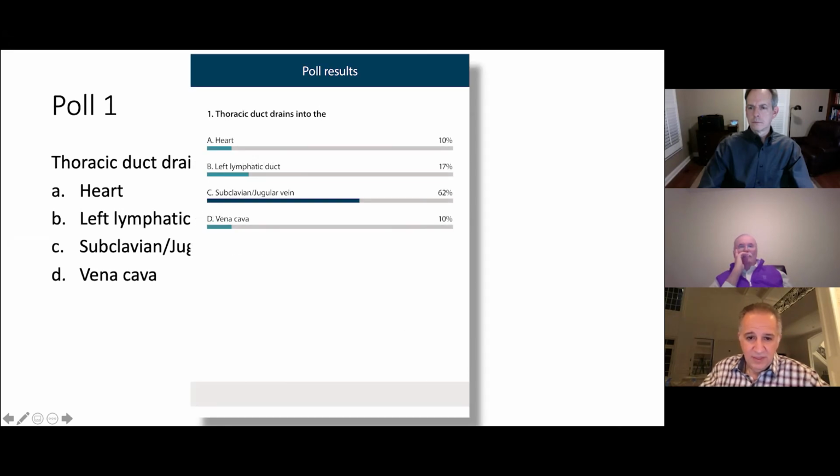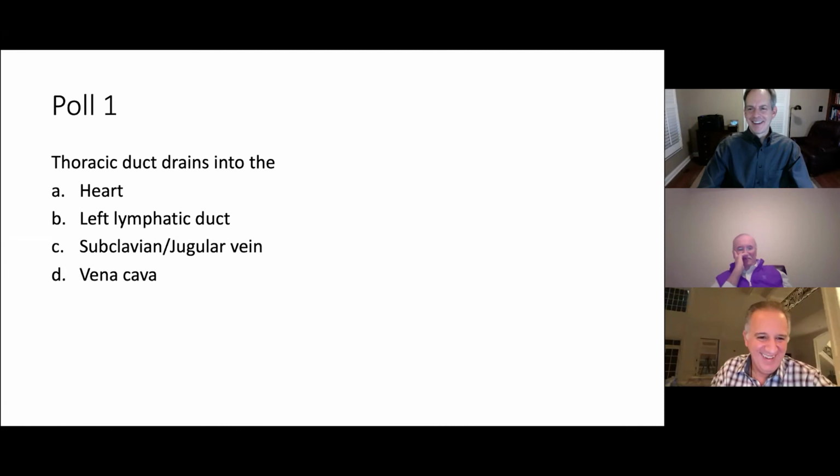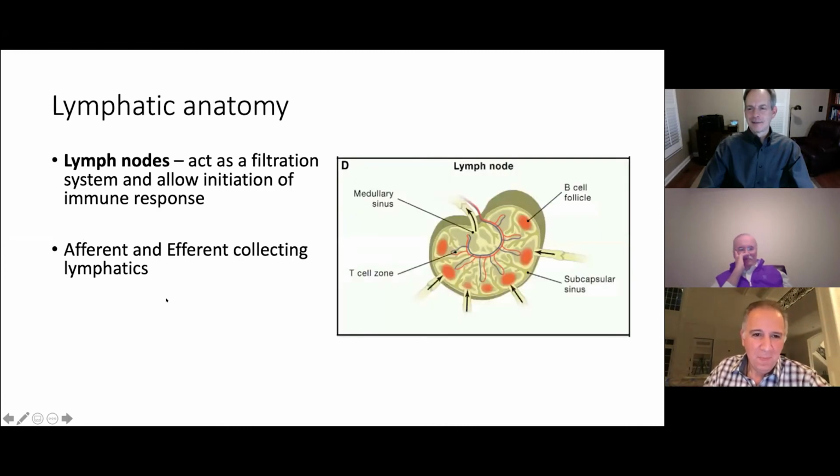So yes, everybody got that right. Hold on a sec. Sorry for the background music. I thought he was cheering for the correct answer. So obviously, the correct answer is the subclavian jugular vein. As small as that dog is, it's very annoying.